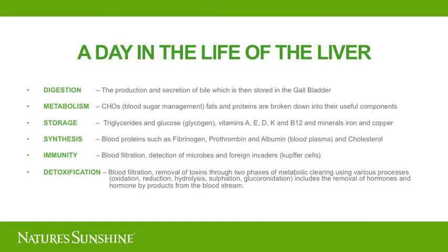I mentioned earlier the Kupffer cells, which make up a proportion of the liver, and these cells have a primary role in immunity and immune function. They provide a big part of blood filtration, detecting any microbes or foreign invaders, any bugs or bacteria or things that really should not be getting into our system. And then finally, of course, the big one that we all know the liver does is detoxification.